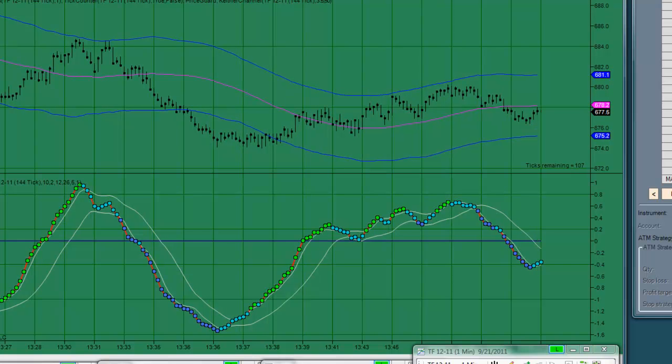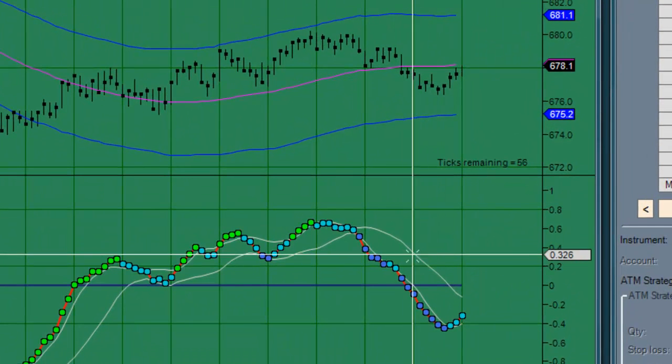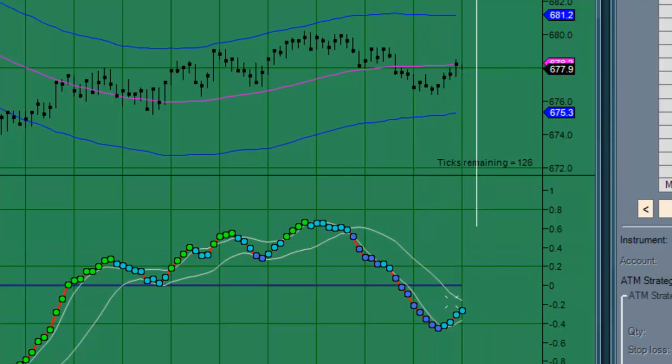Okay, now we see we're right at the mid-band. The upper band on the Bollinger is still pointing down. Okay, now we're getting some convergence, and that means that we could take off here.